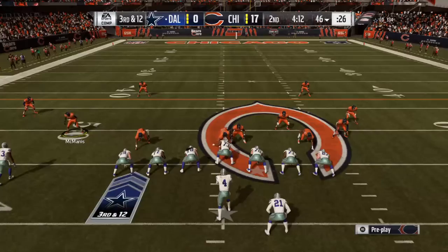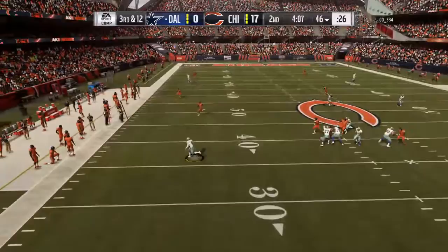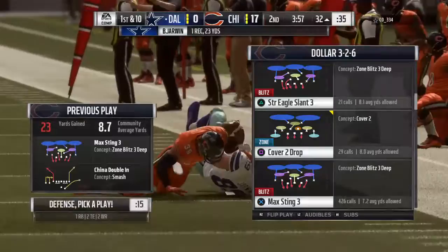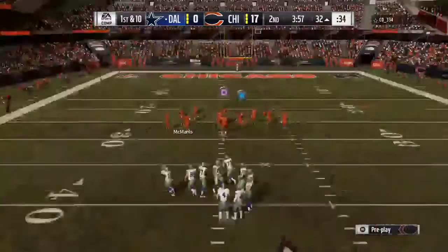Prescott from the gun on third. Being chased out left. He's got his tight end on the corner route. It's complete. And he takes this one down almost all the way to the 30. 23 yards on the play. This offense finding its legs now. Here's another first and 10.